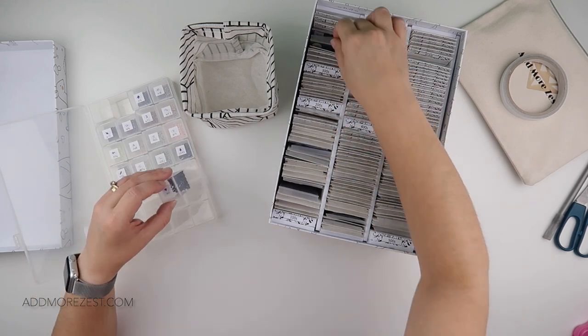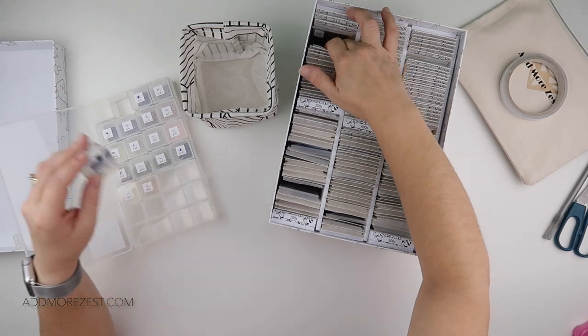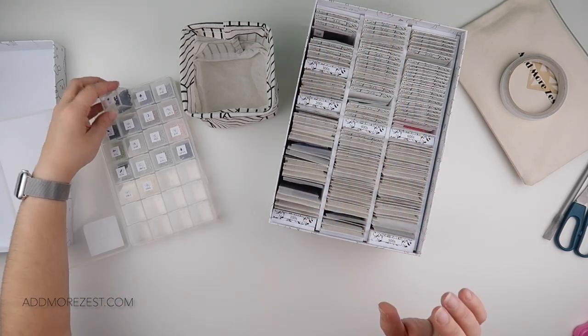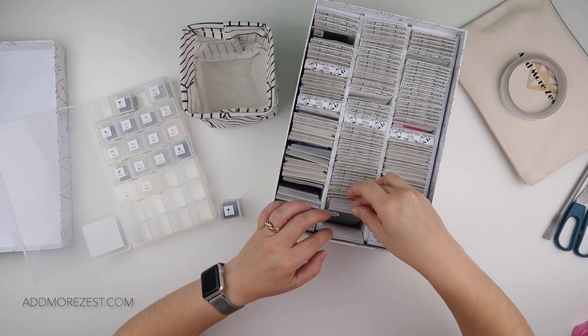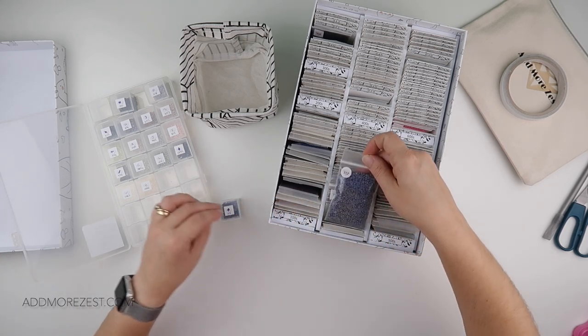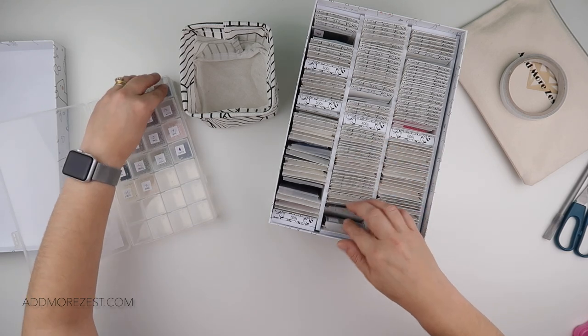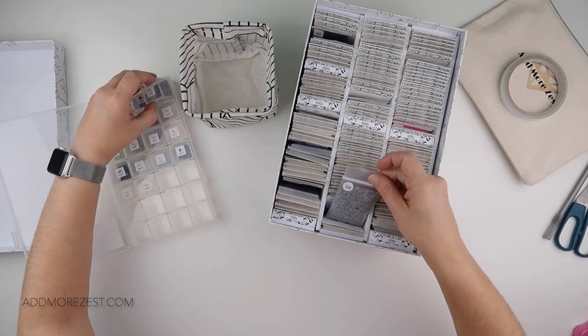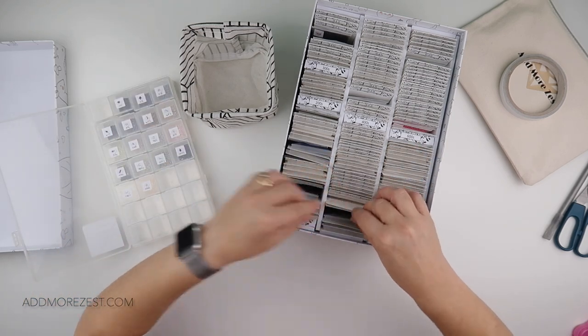Okay, 310 in round I know will be full because I just have so many round diamonds. So that one will go in my extras after. 317 in round is actually full enough as well. And this is another thing that I may do. 318, I'd also say, is pretty much full enough.